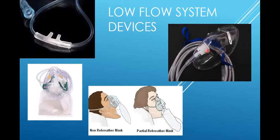It has to be at least 5 to prevent the buildup of what? If you're looking at this mask, what will build up if my liter flow is not enough? CO2. Good. So if my simple face mask is not at least 5 liters, say you try to put them on a simple face mask at 2 liters per minute, that isn't going to work, because as they exhale, the CO2 is building up in the system reservoir, or the mask. So it has to be at least 5 to flush out the CO2.